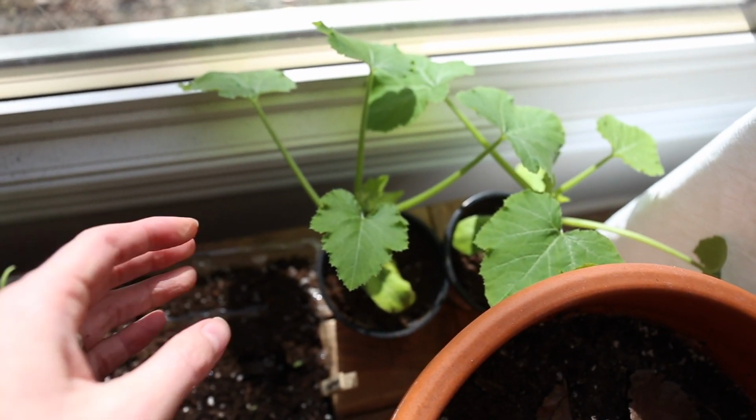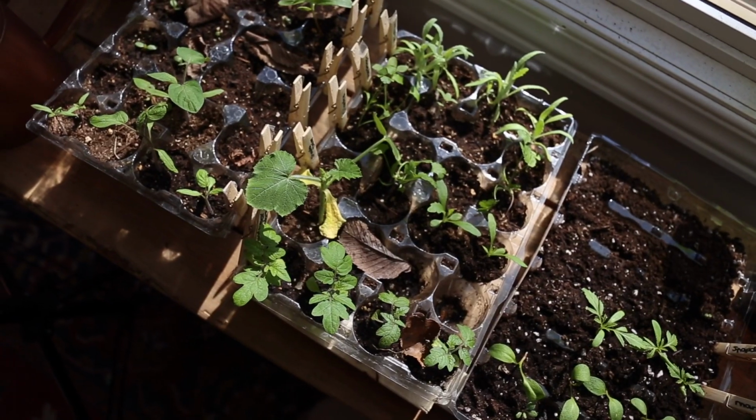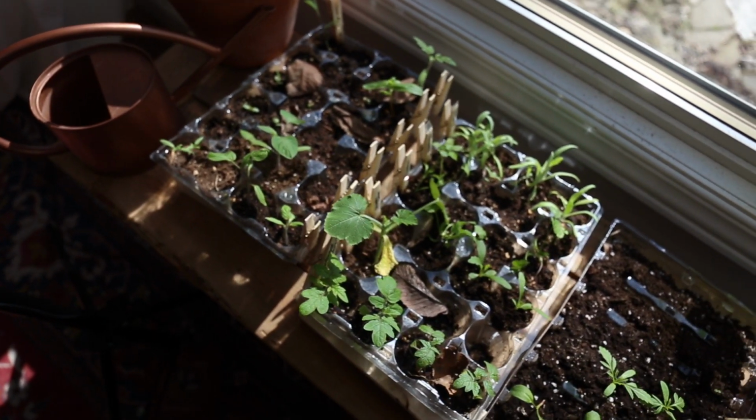These little guys are zucchinis, and they started out over here and they've gotten so big already. Some of the other stuff might eventually need to be transplanted into bigger containers, but we'll see how everything's doing in a few weeks.